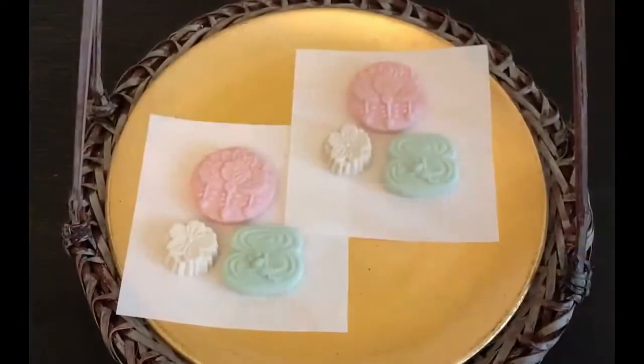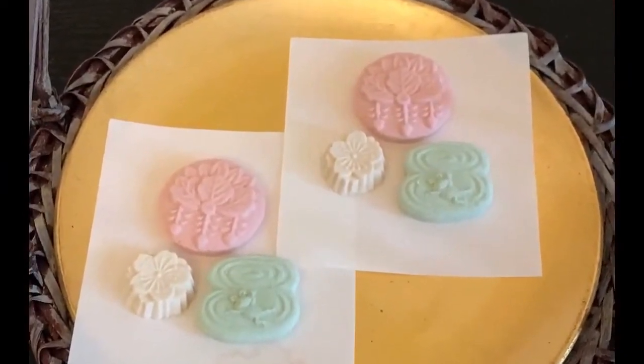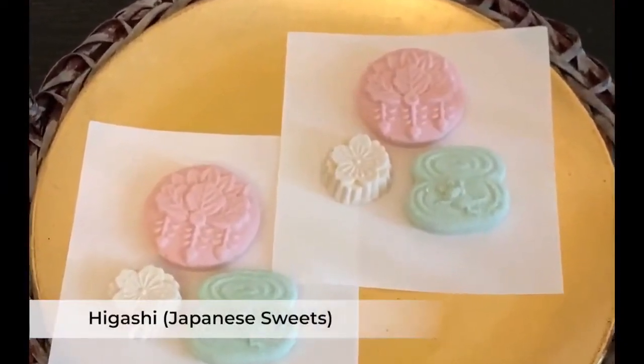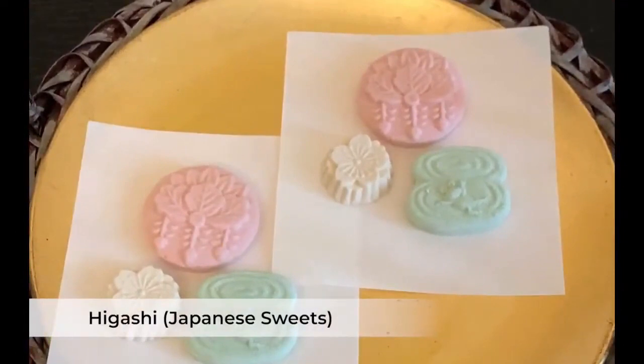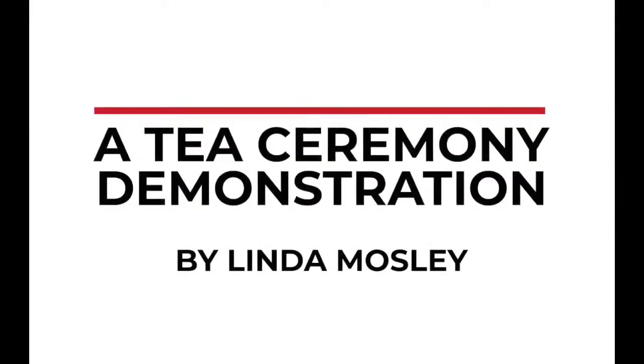To complement the bitter and savory taste of matcha, Linda has prepared some traditional Japanese confectionery, known as higashi, on a vintage basket. Oteimae chodai itashimasu. This phrase means "I will serve you a dose" and signals the beginning of the ceremony.